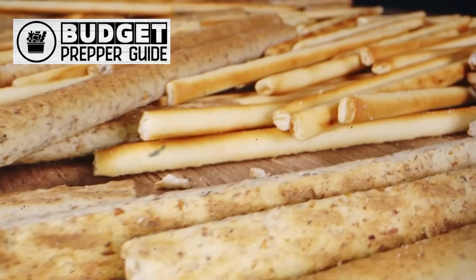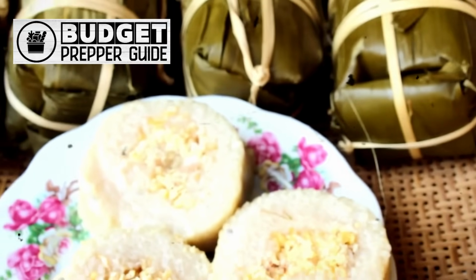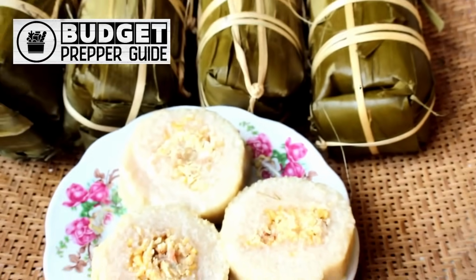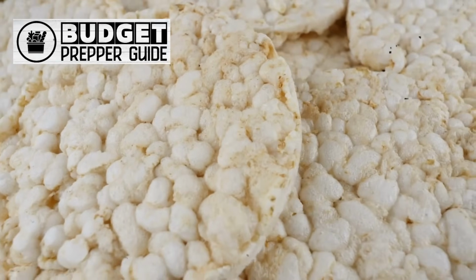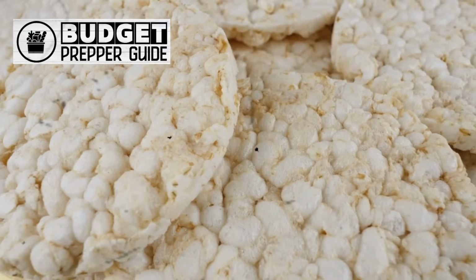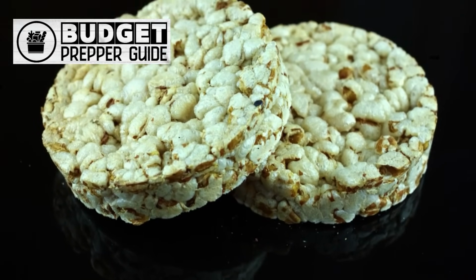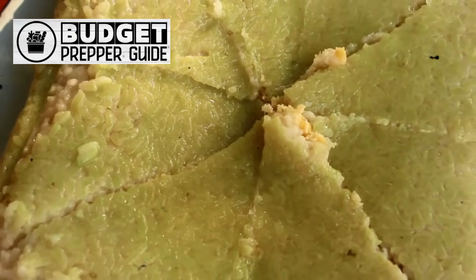7. Crackers and rice cakes. Coming in at number 7. Crackers and rice cakes. Those light, crispy pantry staples that may seem simple but play a big role in senior emergency prep. While they're often seen as side snacks, seniors know they're much more than that. In a crisis, they become versatile carriers of calories, comfort, and crunch. Let's start with why they work so well.